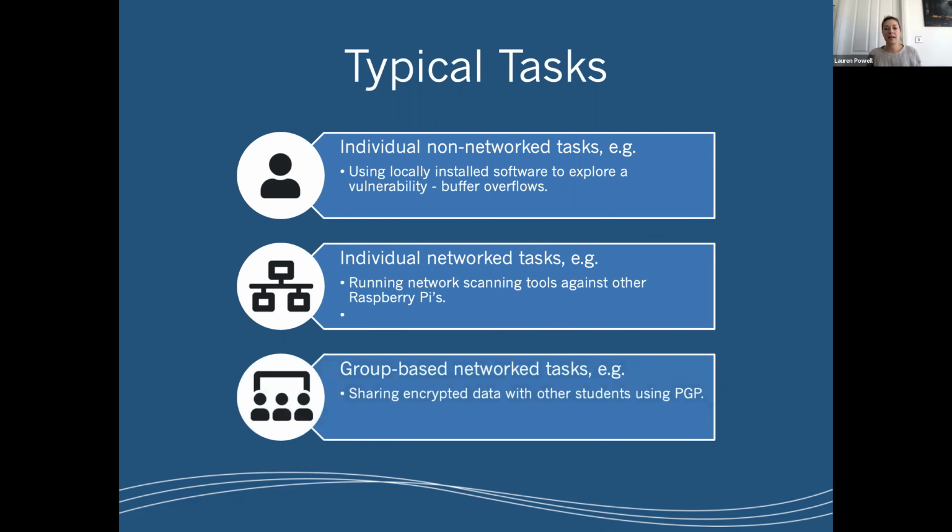The final category is a group-based network task. This is where students can gain and share data with other students. Something like encrypting data and sending it to another student using PGP is one of the lab tasks. They can do this over a centralized network, and again, there are no restrictions with university policy about sharing this data.